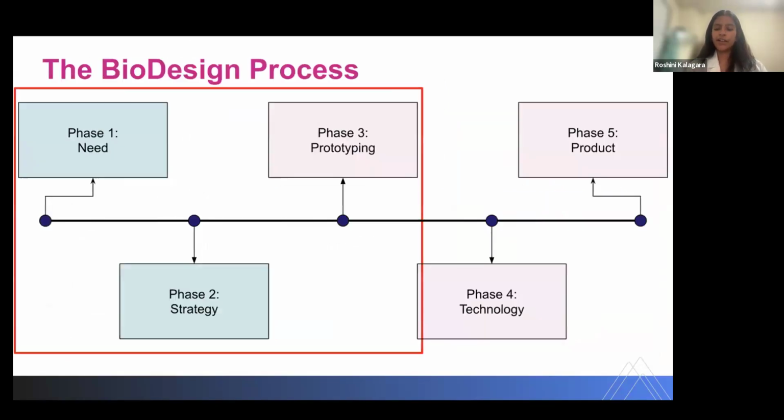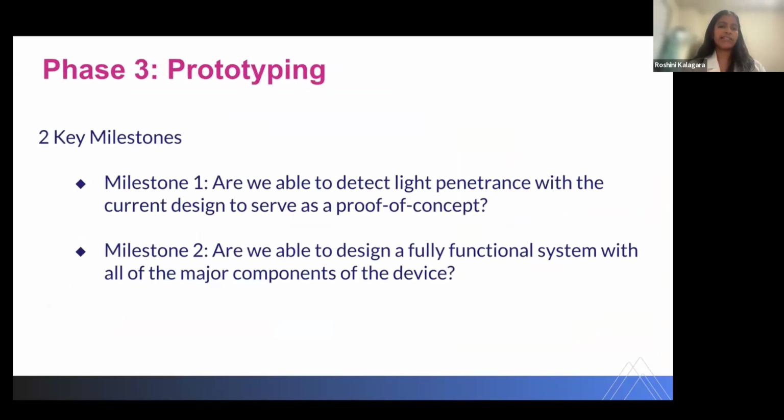So now we go on to the prototyping phase. Within the prototyping phase, there are two key milestones that need to be completed before you pass this step. The first milestone is, are we able to detect light penetrance with the current design to serve as a proof of concept? And the second milestone is, are we able to design a fully functional system with all of the major components of this device?